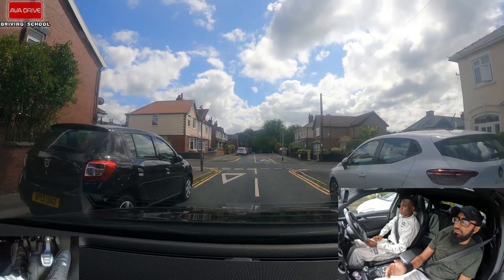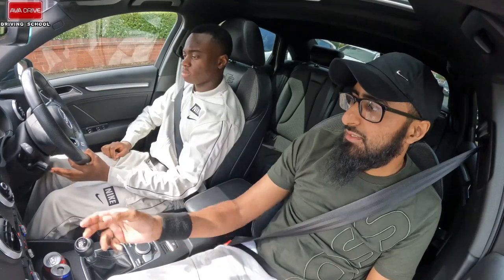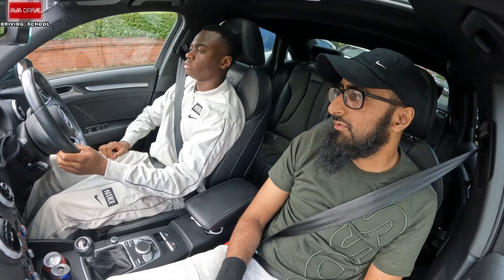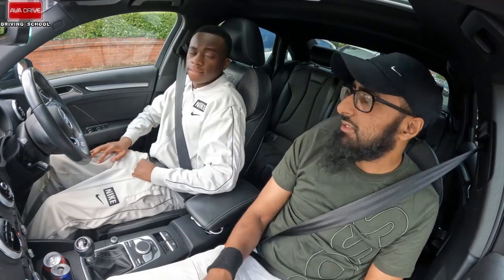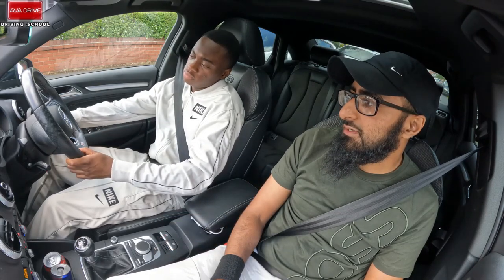Bit to the left. Ease off. Signal right. Yeah, it's okay, don't worry. Put your clutch in. Switch the car off. The reason it's stalled is because you didn't put your clutch in. Yeah. Switch it on. Turn the key to the right.